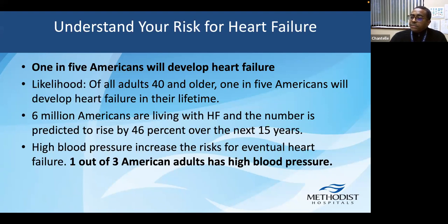6 million Americans currently are living with heart failure. Now, this number was published in about 2014, and so over the next 15 years is expected to rise by about 15%. So we're talking about 2030, and we're not that far from there. So it's not 15 years from today, it's 15 years from 2014.